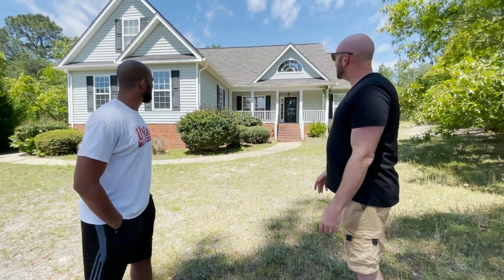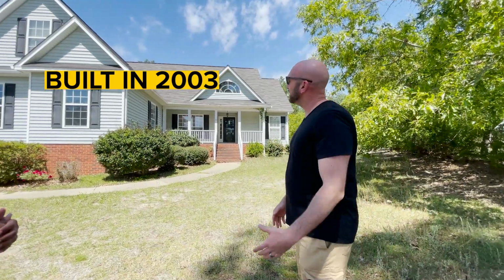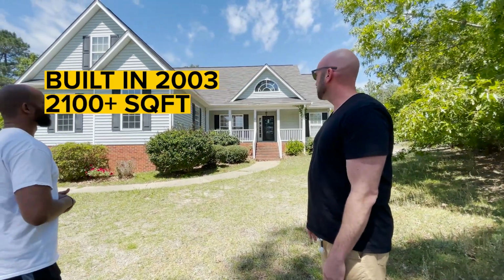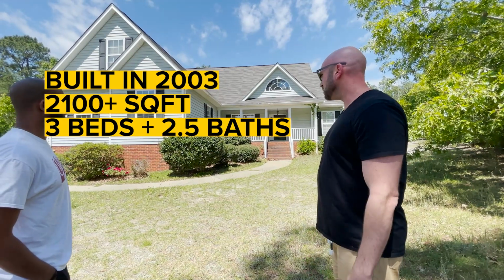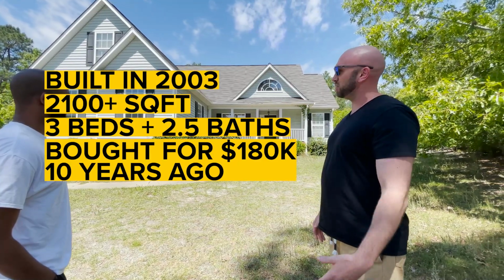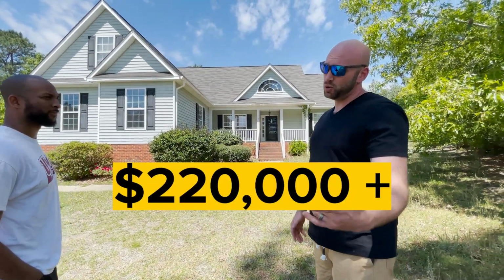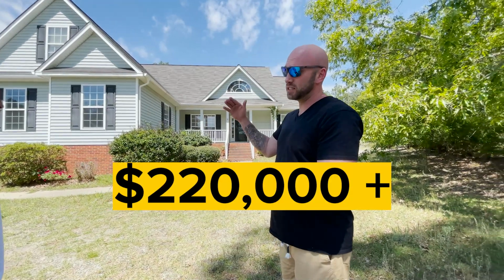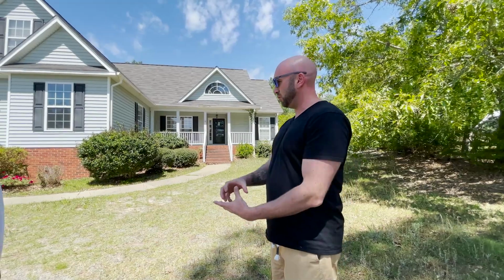Yeah. So basically what we're looking at, this is a 2003 build, roughly 2,100 square feet. We have three bedrooms, 2.5 baths. House sold for $180,000 about 10 years ago when he purchased it. Current market value, $220,000 plus, right? With this crazy hyperinflated market, there's a good chance we could pull a little bit more equity out of that mix.